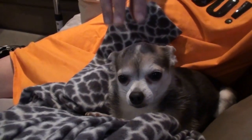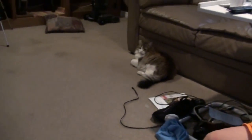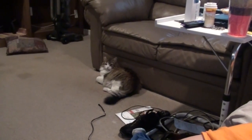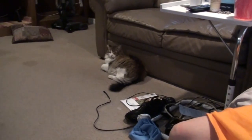So everybody's hanging out in the back room because we have air conditioning. Right, Boomer? Boomer was outside. He was out in the front. I think we forgot he was out there. He doesn't make a ruckus when he wants in.